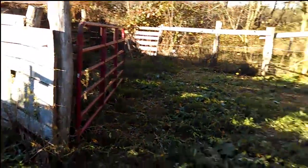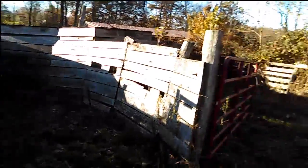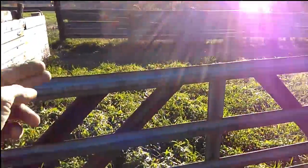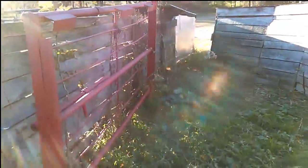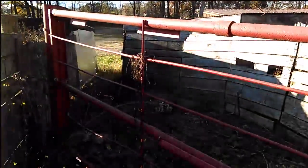This gate here will be closed. The reason that's open is because we're going to flush my 3 head over into this little area, close that gate, and then bring the rest of them around, shoot them down through here where the trailer will be backed up to there, and then we use this gate to kind of pinch them onto the trailer. Works really well.